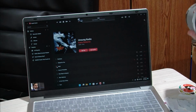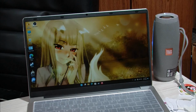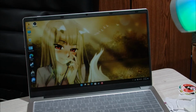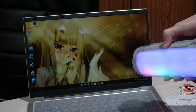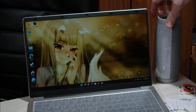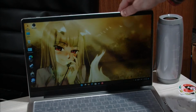That's max volume. It is what it is. This is my girly laptop, my stupid speaker. Let's hear the crazy noise it makes when you power it off. There you go. Not particularly durable either. The plastic's pretty cheap feeling, but there it is.